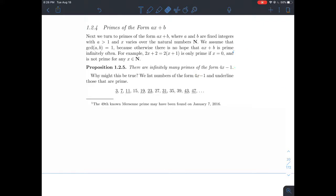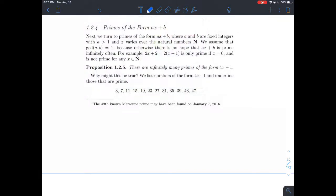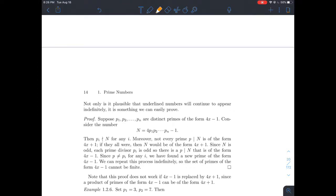And what's the idea? It's a neat proof. It's kind of similar to how Euclid proved that there are infinitely many primes, where I'm going to assume by contradiction that there are finitely many, and then we're just going to construct a new one that's not in our list. So let's do that then. Let's suppose that P1 through Pn are the only distinct primes that I know about that have the form 4x minus 1.